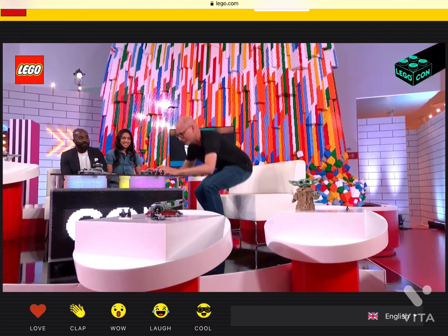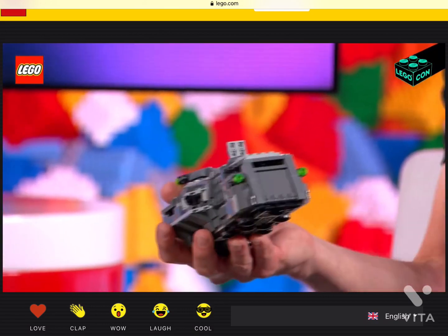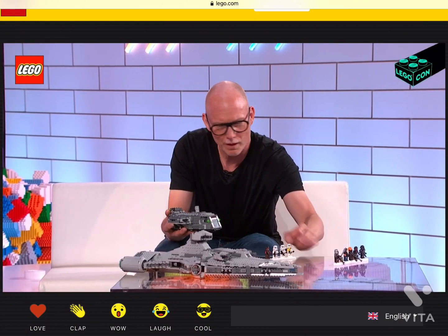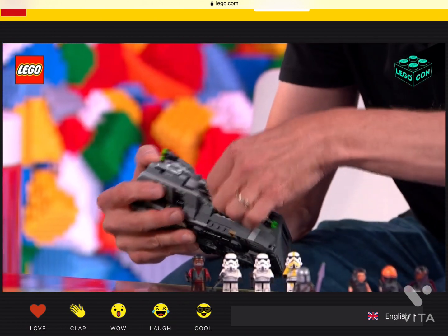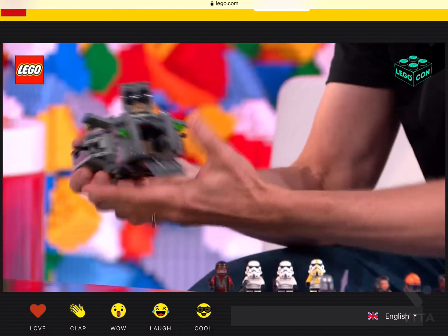There we go. So this one is called the Armored Marauder. Okay. Now this has got an awesome lineup of figures. Greef Karga, some super cool stormtroopers. Got a brand new artillery stormtrooper, he's called. And then there are all kinds of places where you can open this ship up. So the stormtroopers can be inside, front, back.